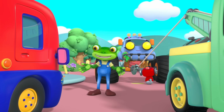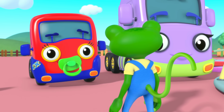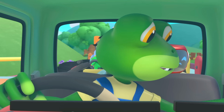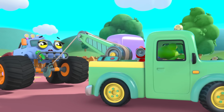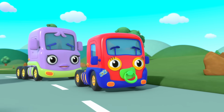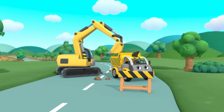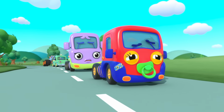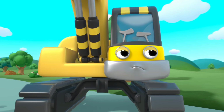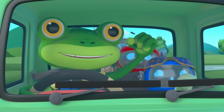I'm going to need your help, Baby Truck. Can you keep the road clear so I can get Molly to the garage quickly? Everyone, let's move at speed! It's time to help a vehicle in need. Oh, no! Eric and Dylan are blocking the road. Thanks, Eric and Dylan. Well done, baby truck.